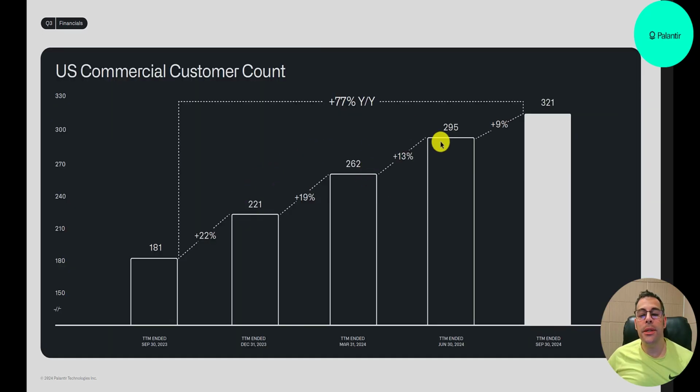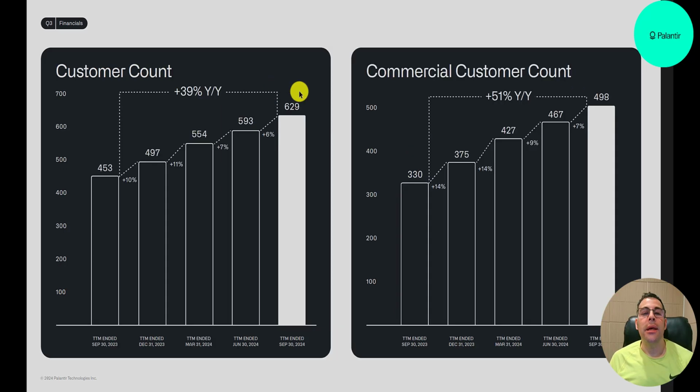Here's their number of U.S. commercial customers, 181 up to 321, a 77% growth. It's not like they have a business like Starbucks where each customer spends 20 or 30 bucks. Their customers spend millions, sometimes tens of millions. Their total customer count is 629, up 39% from last year. And their total commercial customer count, this includes international, is almost 500, up 51%.